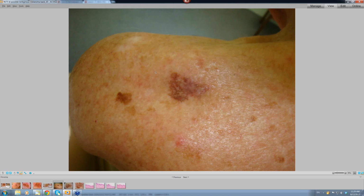But I think it behoves us to make sure we diagnose them adequately with a shave biopsy, and then to do an excision with 5 millimeter margins.